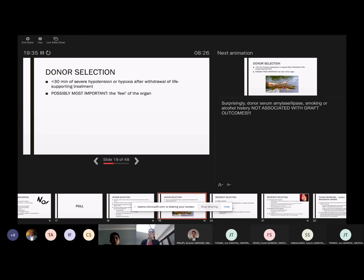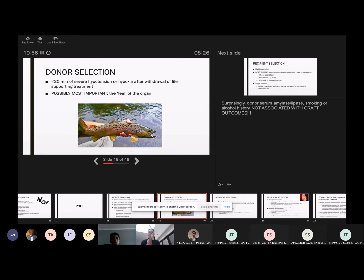Ideally, what you want is for someone's life support to be withdrawn and them to die quickly. For kidneys, you can wait up to 3 hours. But with pancreas and liver, you can only wait between 30 to 40 minutes. Interestingly, one of the most important aspects of whether the pancreas is usable is the feel. It should feel a bit like a fillet of fish, so slightly stiff but floppy. So it's quite interesting that the feel is very important.